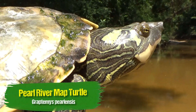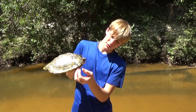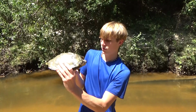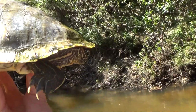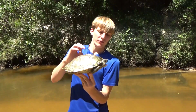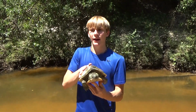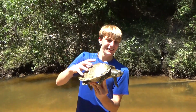Now, another reason I can tell that this is a female is the males will have very long claws. And as you can see, it's okay, sweetie, they have little short, bear-looking claws. They're really tough, strong claws. And they've got a little short tail. The males will have a big long tail and long fingernails, whereas the females will have those short, tough digging claws, mostly for nest building. The males don't have to dig a nest, and that's why they have the long claws. She's clawing me. So the males don't have to dig, but the females do.